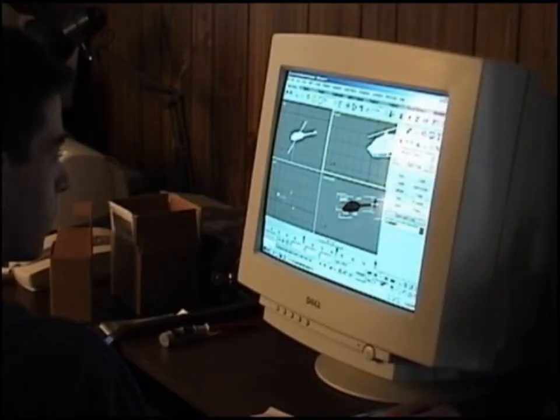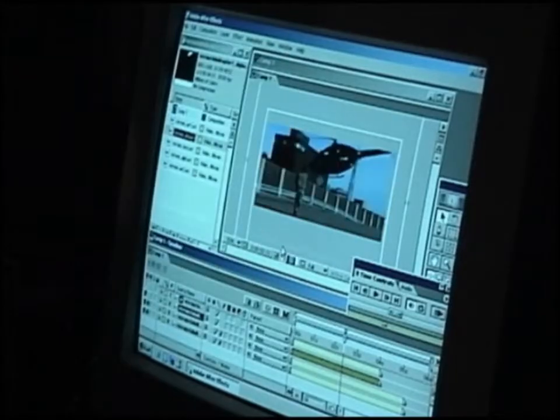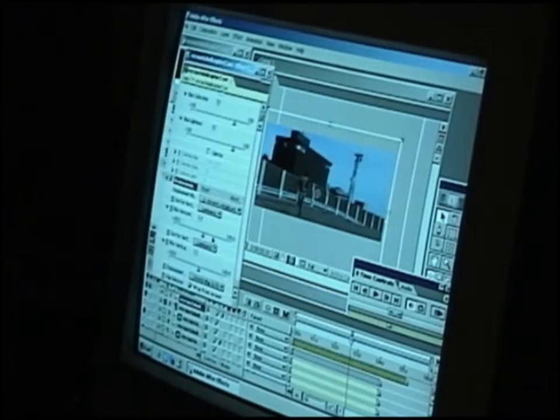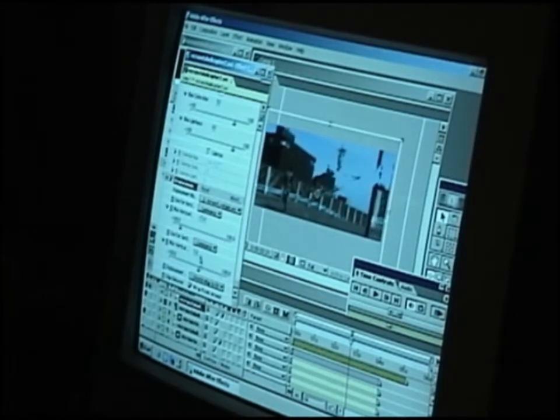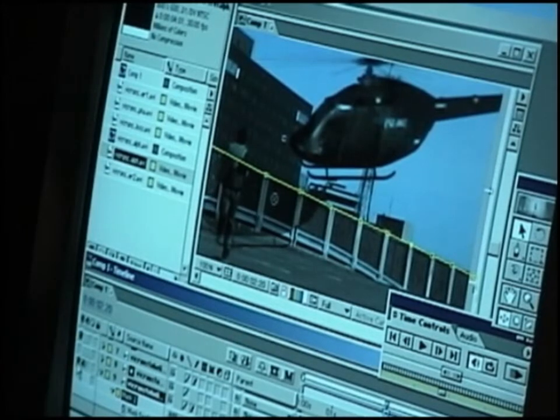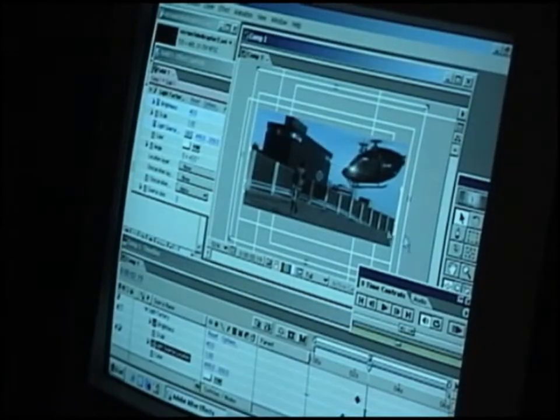Now the hardest part of probably this entire film was making the CG helicopter. It was modeled and rendered in 3D Studio Max. It was rendered in 4 passes: the diffuse, the alpha, the specular, and another pass that served as the lumimat for the reflection. Now the reflection was accomplished by using a displacement map on the background footage. We also added another layer that served for the shadows of the helicopter on the building, and then we added lens flares in the brightest of the specular highlights.